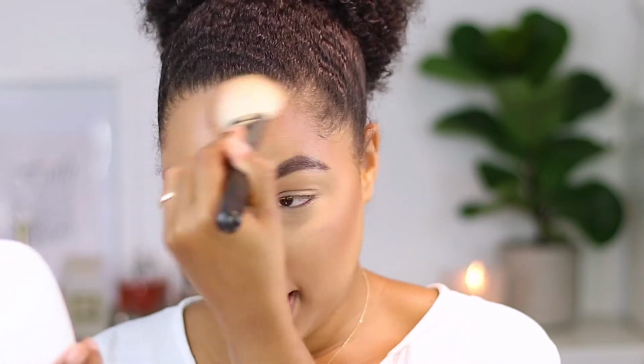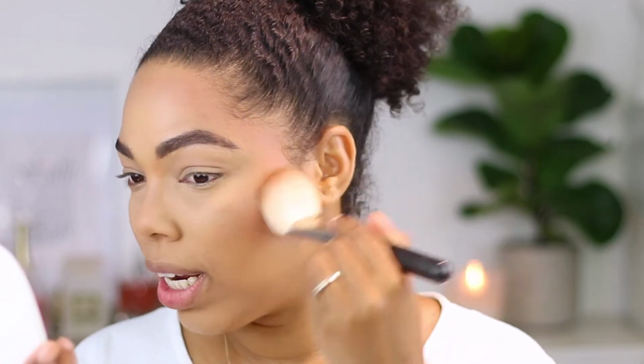So in terms of shade difference, I was talking about this on my stories when I got this product. This shade is definitely on the warmer side than the original Omega bronzer. I feel like the original shade had more of a cool neutral tone almost, and this is giving me more warmth.